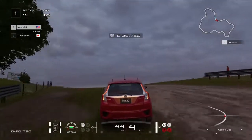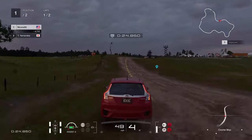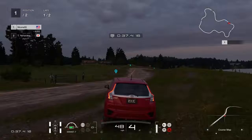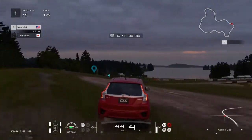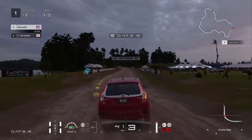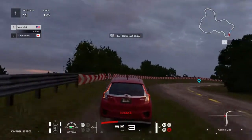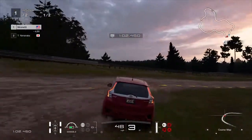Why are drift teams picking up 240SXs, Mustangs? Why are they picking those up? Well, they can just pick up a Fit. Look at this thing. Oops. This thing gets sideways. This thing wants to be sideways. Oh my god. I don't know why all drift teams don't strap Honda Fits. They'd smoke the competition for a tenth of the price. But watch this, watch.